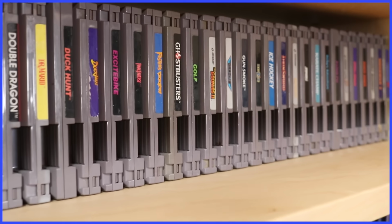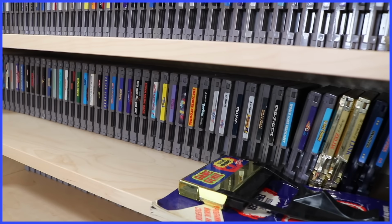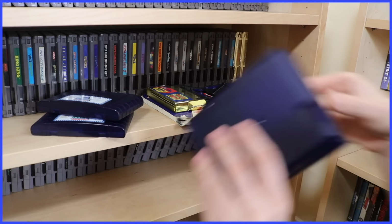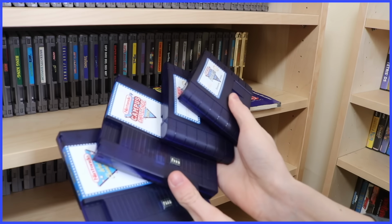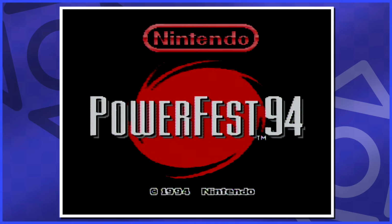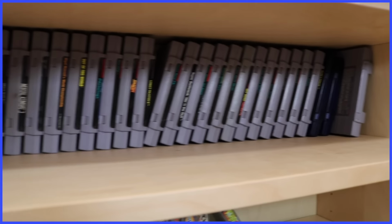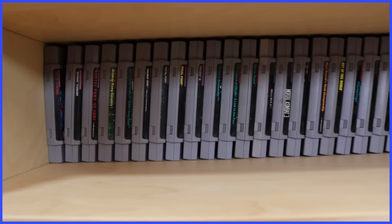NES games are fairly cheap in comparison to the other platforms, especially considering a lot in this collection is just pure garbage. I haven't really delved into the hacks and homebrews market for any system, but I do have the reproduction Nintendo World Championship, Campus Challenge and Power Fest cartridges for both the NES and SNES. I love these things, they're the coolest to own.